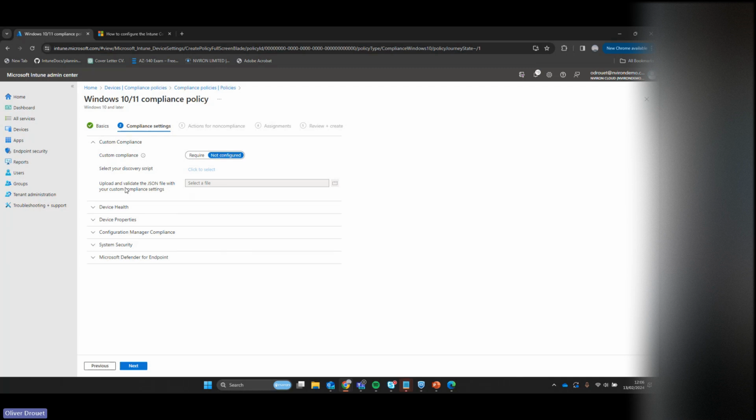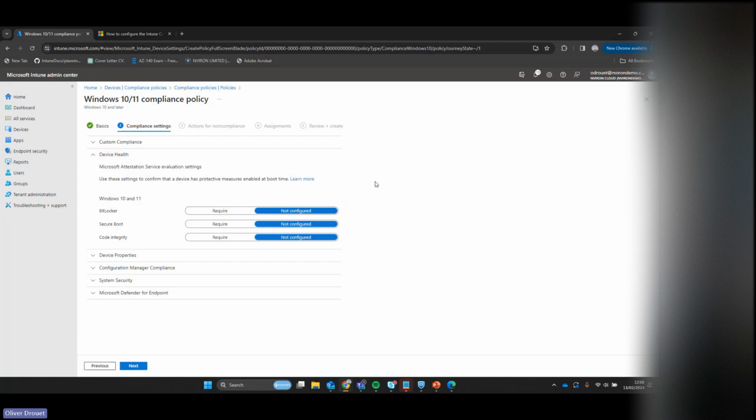Now, this is an interesting one. For those of you who are proficient in JSON and want to write your own custom compliance policies that way, by all means, go ahead and do so. It is supported here. You can actually upload JSON files to specify any of those parameters and details if you want. I myself, I'm not gifted with such technical knowledge, so I'm going to use the admin center here at the moment. So there are a few features that I want to enable.